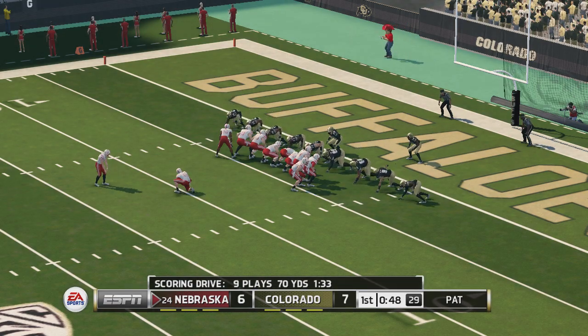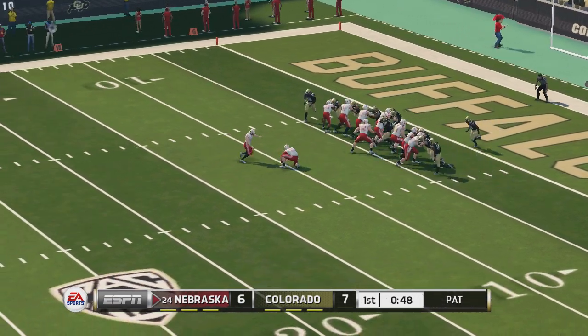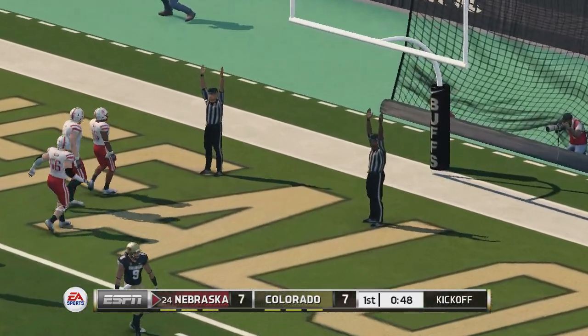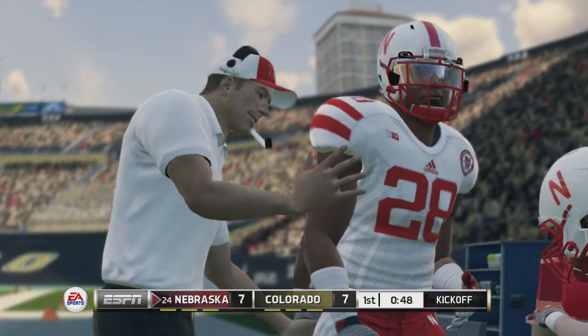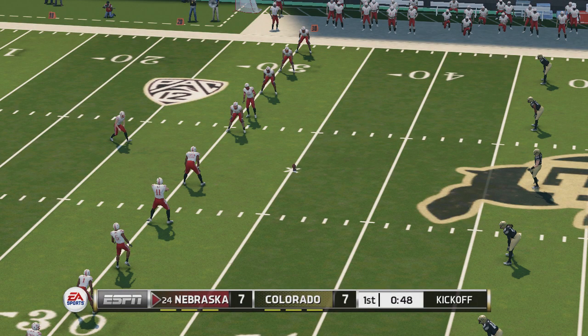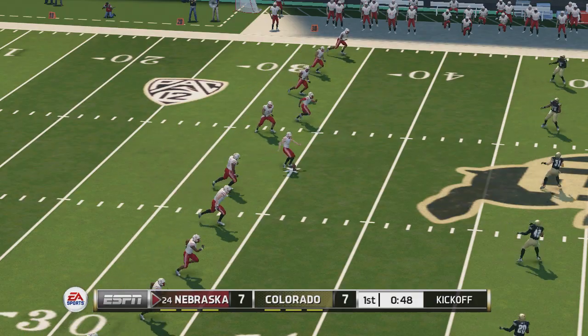We'll be tied with the extra point. He splits the uprights with the extra point. A 9-play, 77-yard drive, and they come away with a touchdown. We get a tie game at 7-7, and it looks like they're ready for the kickoff.